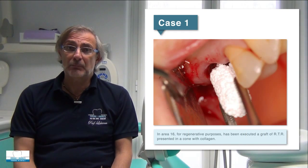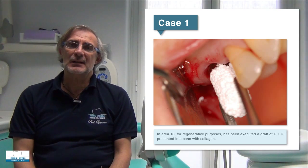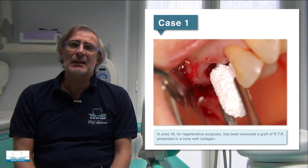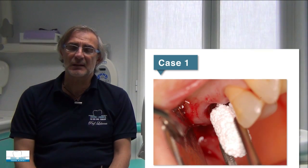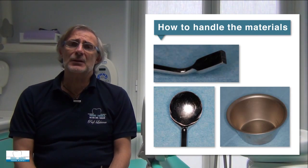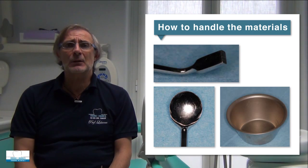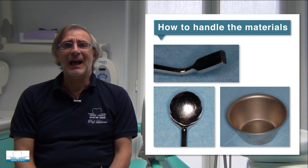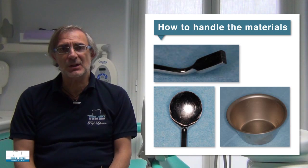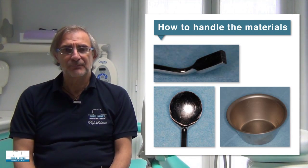What is really important to understand every time we use this kind of material is the perfect respect of the surface characteristics. That's why I really strongly recommend having appropriate and specific instruments in order to compact the material inside the defect, avoiding the risk of damaging the surface and the profile of the granules.